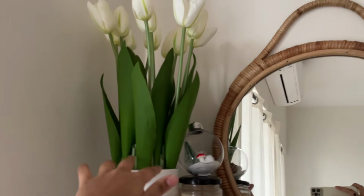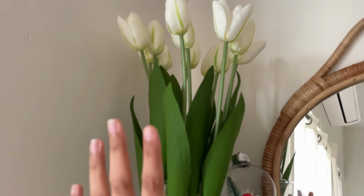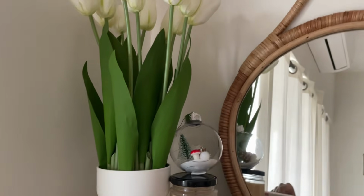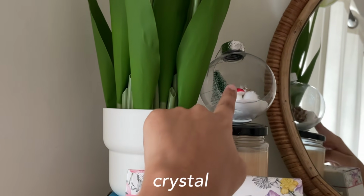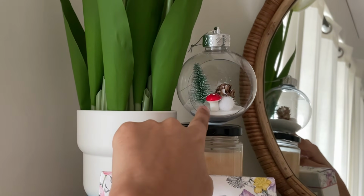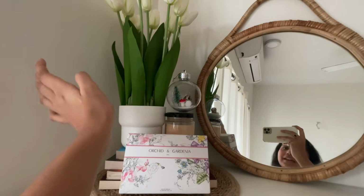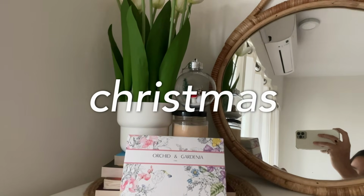Then I have these tulips. These are fake white tulips that I got from Mr. DIY. Then this one from IKEA. Then I also put this cute crystal ball. I got it from Hildur again. It has a mushroom. It looks odd, but I like it. I wanted to make my room a bit Christmas-like.